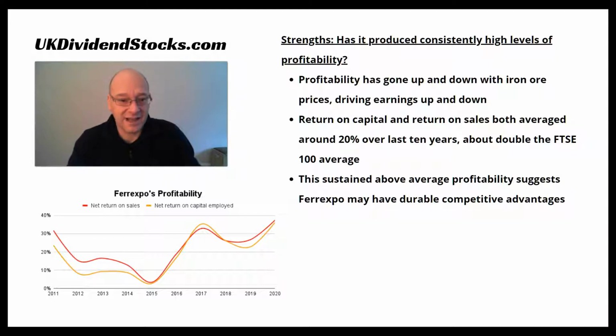However, it has averaged about 20% a year over the last 10 years. And an average across the cycle return on capital employed of 20% is very, very good. So even though Ferrexpo is highly volatile and its results go up and down, when you look at it averaged across the cycle, it is a highly profitable business.